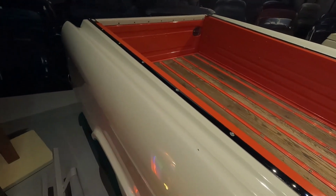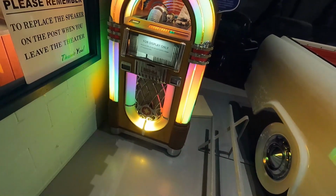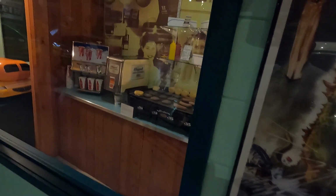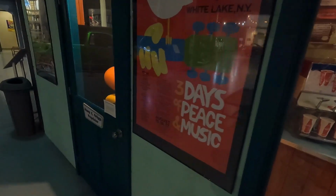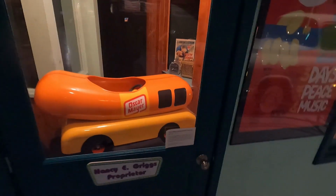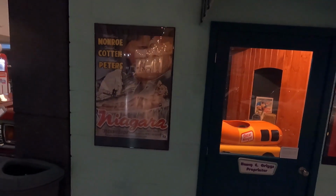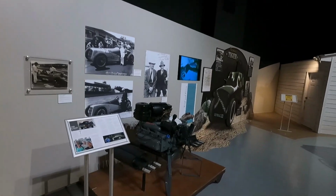A nice bed here. And here's a jukebox next to the Chevy here. And here's a little setup of some Coca-Cola, and it looks like we're at a drive-in theater here. This is what the snack bars in the drive-in theater looked like back in the days. And there's the Oscar Mayer Wienermobile. And there's a movie poster. And now we're going to be heading into another part of the museum.